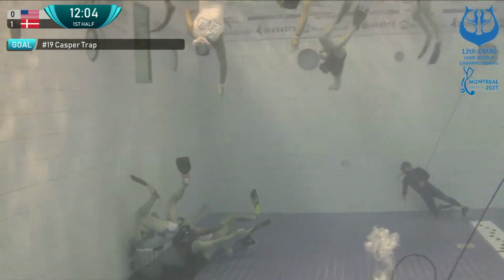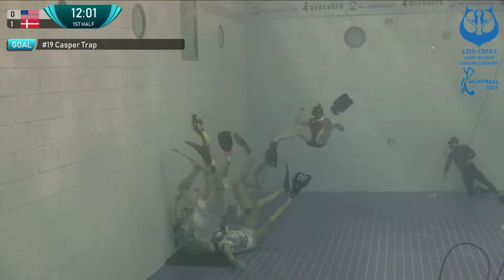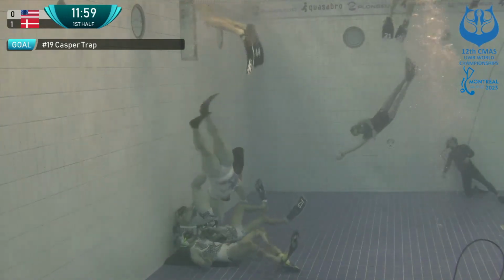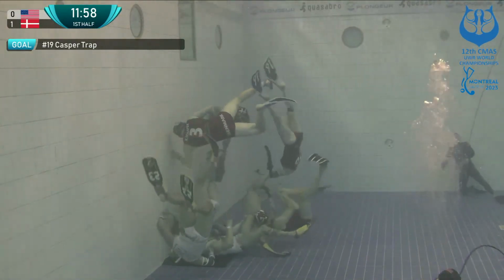So I don't think teams are going to be able to use the advantage that maybe Denmark doesn't play in a big pool, or maybe they don't swim as much as some of the other clubs. Denmark really showing that they've got the physical fitness to become contenders for the championship in this tournament. Yeah, I agree.